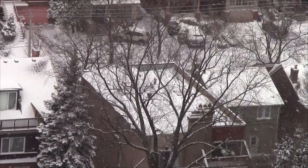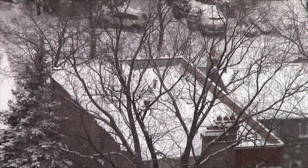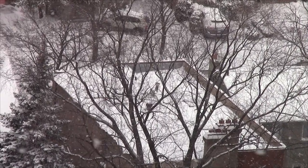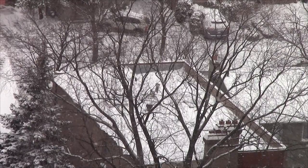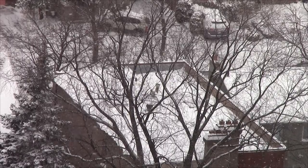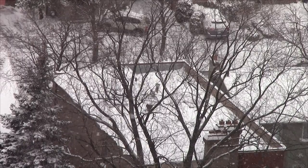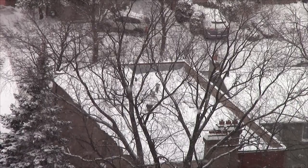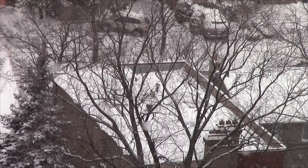As you can see, the deciduous trees have no leaves now, but what you might find on some winter days when the snow that falls is a little bit more light and fluffy, like the flakes are very large and very light, you'll actually find that they accumulate in the trees and you have a white tree, which looks very neat as well. However, the snowflakes that are falling today aren't quite like that.